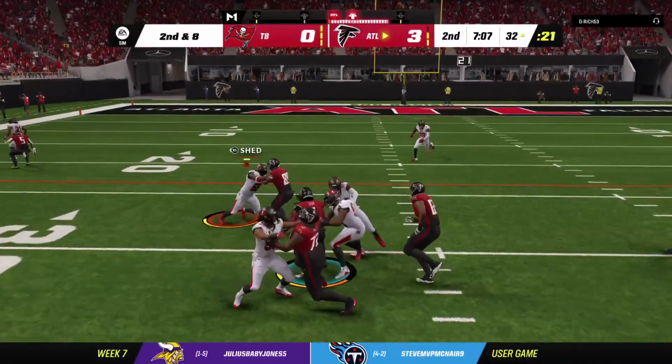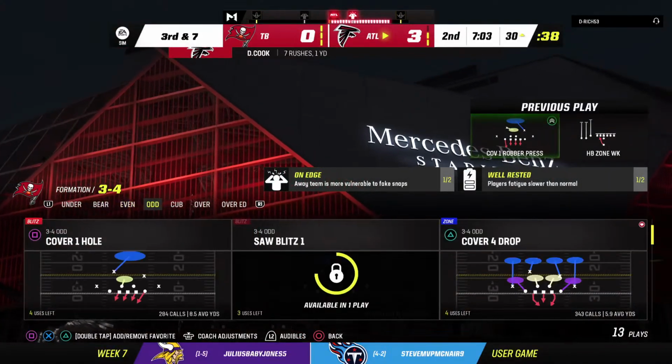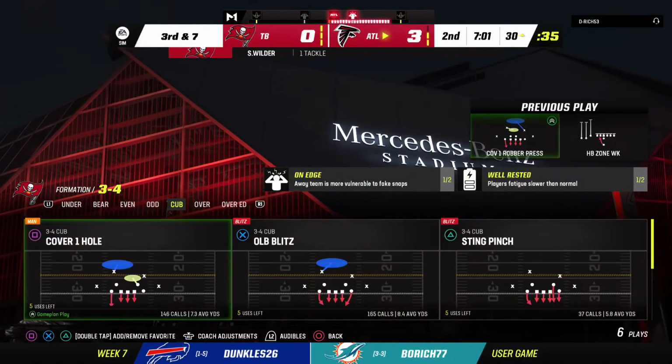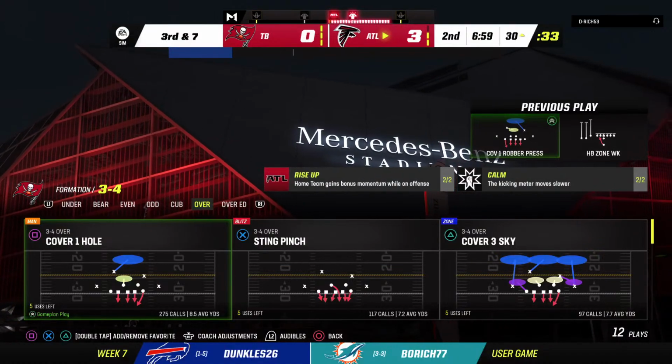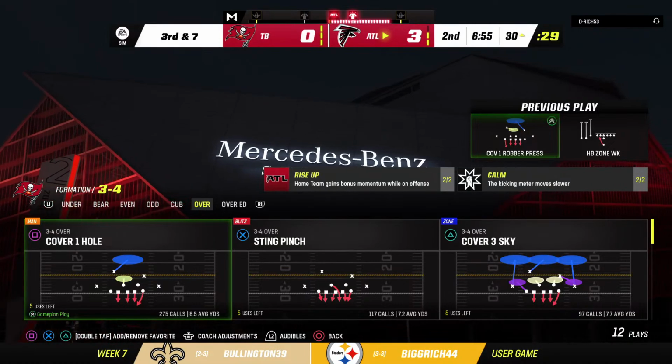On second down, it's Cook again. And only able to get 2 here. Stopped at the 30. Just not a whole lot of room to operate there on that carry. No, not at all. They did a really nice job staying in their proper places and not allowing any lanes to open up.